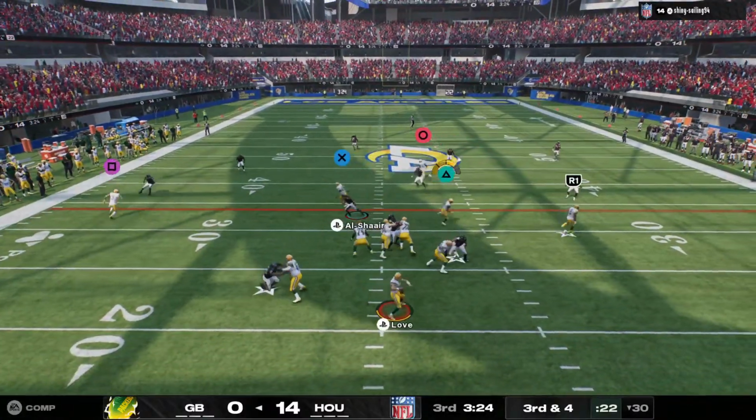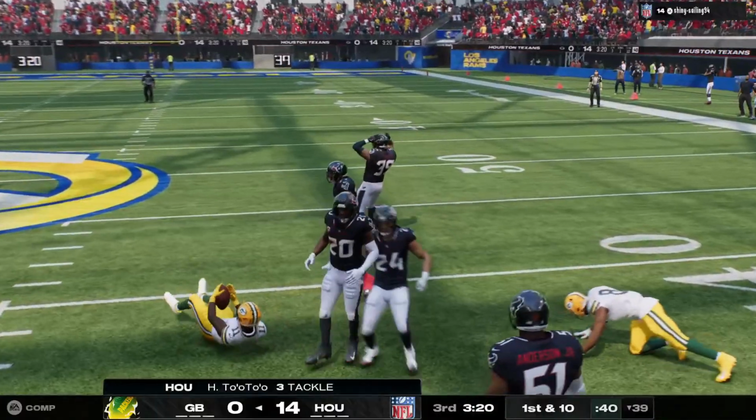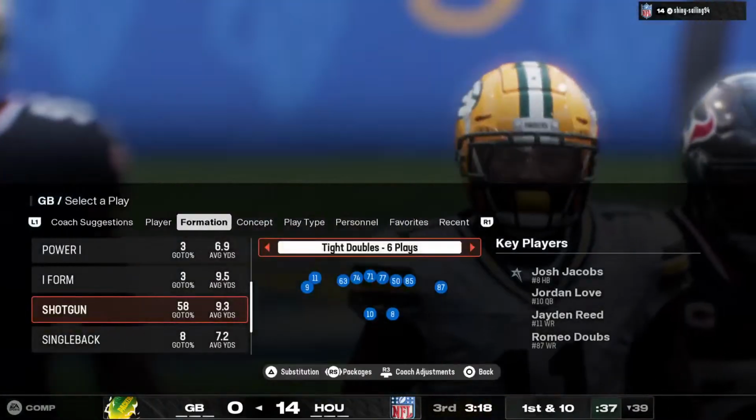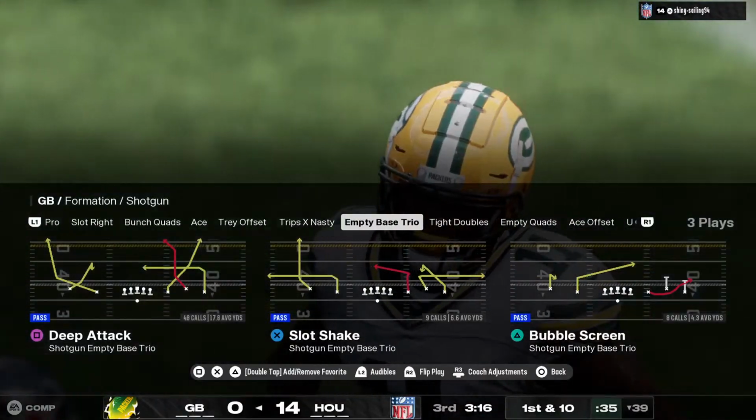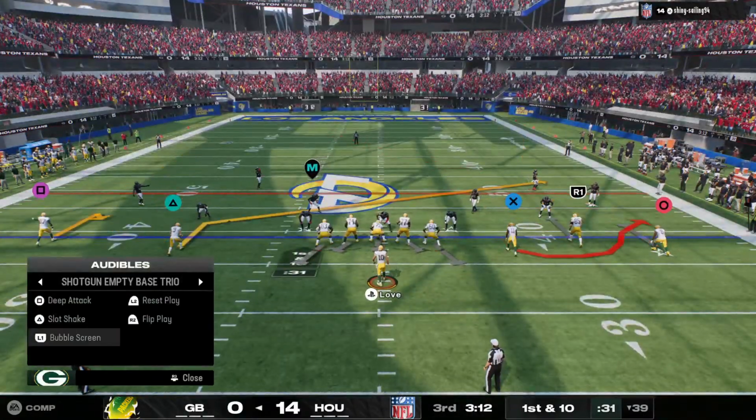Out of the shotgun, it's Love. He gets that complete as he hits Reed. He is knocked down hard. Wow, they stomped him in his tracks, but he does have enough to pick up the 1st down.